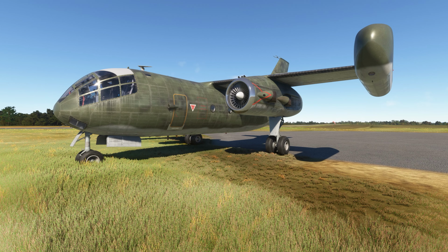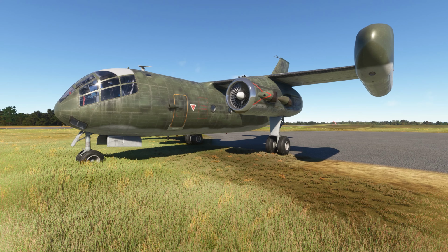And it just so happens we need a fast plane that does not need a big runway for this one, so why would we not take the new Dornier Do-31? Because if you did not already know it, this thing can take off vertically. Kind of. And I'll tell you what I mean by that in a minute.